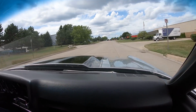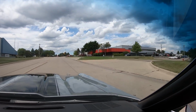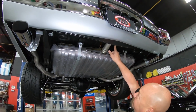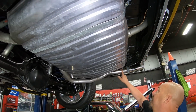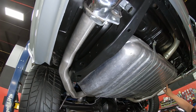We're gonna get it up in the air and we're gonna show you the bottom. So stick with us. All right, this is one beautiful Chevelle. Look at the bottom of this thing. Look at the paint on the trunk floor. Isn't that gorgeous? That tank is definitely a new tank. The exhaust is definitely new. The bushings are new, the clips are new, the paint on the frame is new.